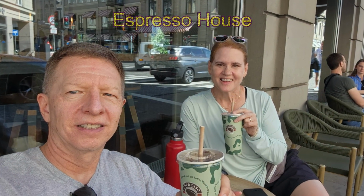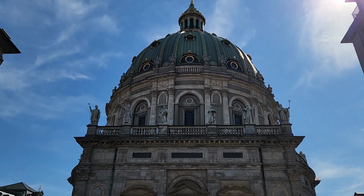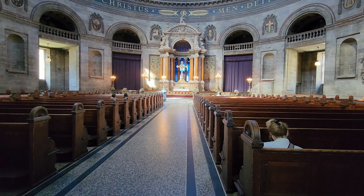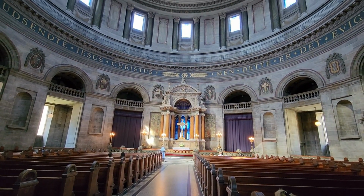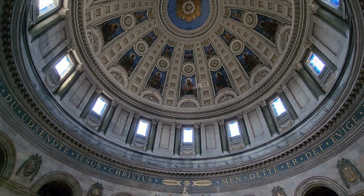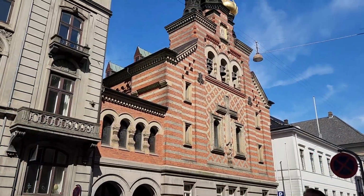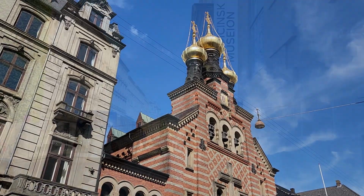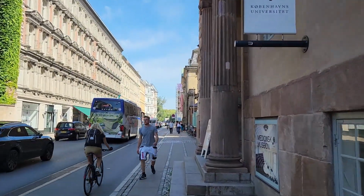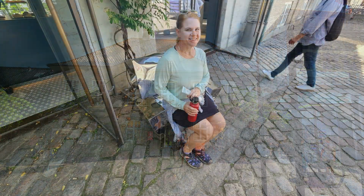Espresso houses everywhere, much like Starbucks in the US. Frederik's Church, popularly known as the Marble Church for its Rococo architecture, is an evangelical Lutheran church in Copenhagen. The Design Museum Denmark is a museum for Danish and international design and crafts.